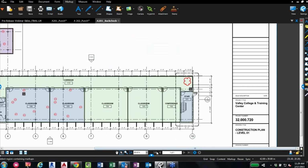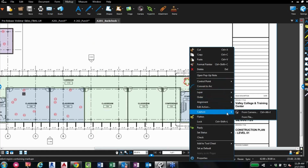To do this, all we've done is take our markup, right-click and say capture from camera. Keep in mind when you are recording from camera that in order to attach a video, you need to use the capture feature. You cannot browse from file.